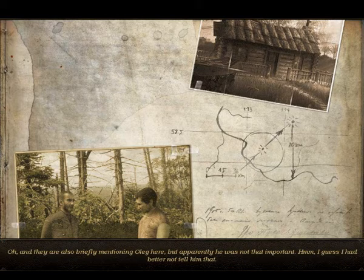The discovery of a meteorite, hoped for by the government as a cause of the devastating explosion, also did not materialize. For this reason, neither my father in his function as the leader of the expedition, nor the biologist, Ken Morangi, could provide an unambiguous conclusion, which obviously was not regarded favorably by the authorities. Oh, and they are also briefly mentioning Oleg here, but apparently he was not that important. I guess I'd better not tell him that.